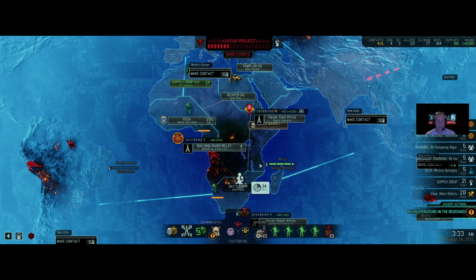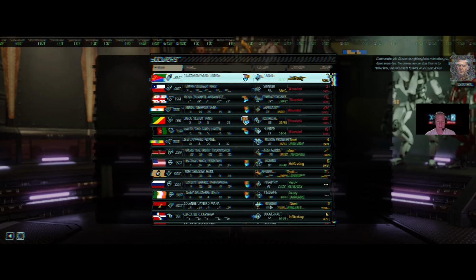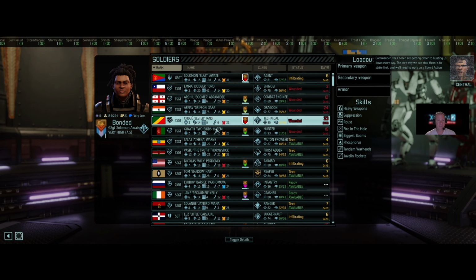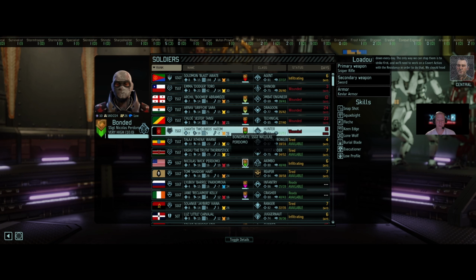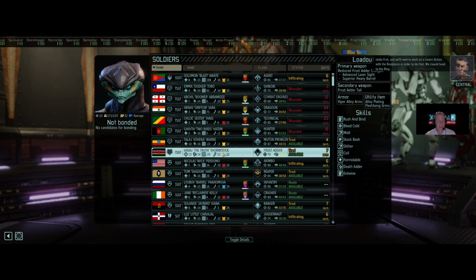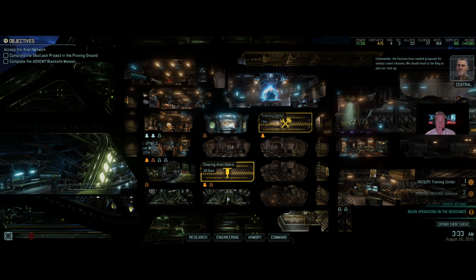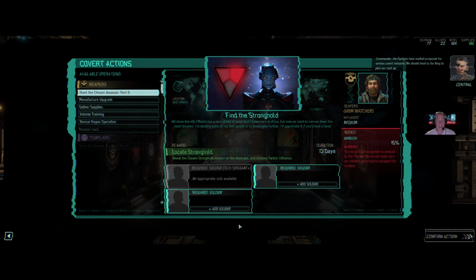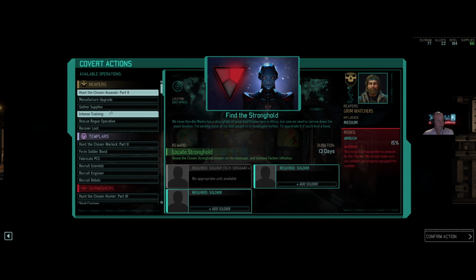Commander, the Chosen are getting closer to hunting us down every day. The only way, yeah, we have tech sergeants. Oh, they're just first. We'll just need to work all on wounded or tired. In order to do that, we should head to the Ring. Commander, the factions have readied proposals for various covert missions. Okay, we should head to the Ring to plan that. Our next stop.